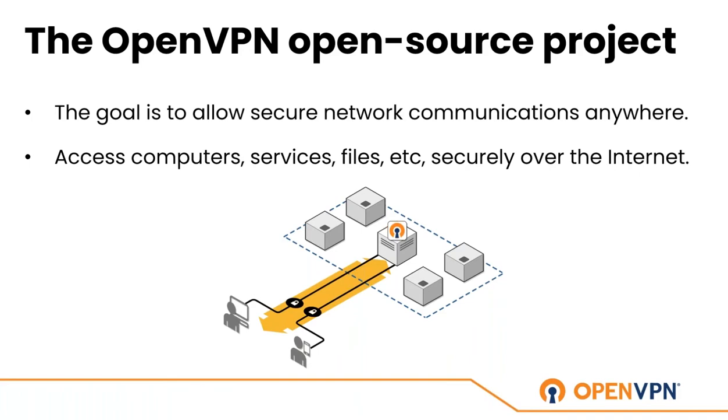You can install a piece of software on a server that handles the incoming VPN connections, like OpenVPN Access Server, and you install a VPN client on the client device, like OpenVPN Connect client for Windows and Mac, and you connect them together and there you have it. You've got a working VPN solution. And the server and the client can now communicate securely with each other.